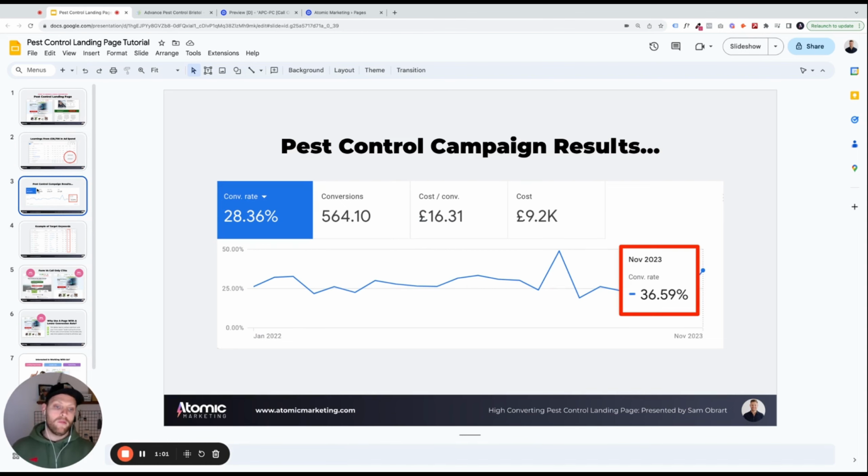Here's an example of one of our smaller accounts. You can see the conversion rate recently for last month hit as high as 36.59%. But typically on average, you want to be getting a conversion rate of anywhere from 25-30%. That would be pretty decent. I'd say more leaning towards the 30% in pest control, just given the context of it is a very high demand service and a service that people need right now. So your conversion rate should typically be higher than a lot of other industries. Because at the end of the day, people aren't going to deliberate too long about which pest control company they're going to go for. They just want the pests gone.